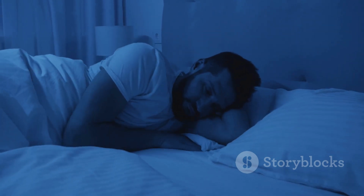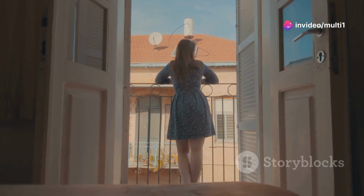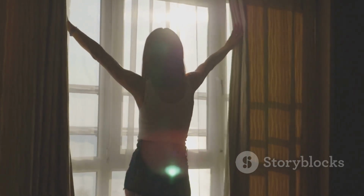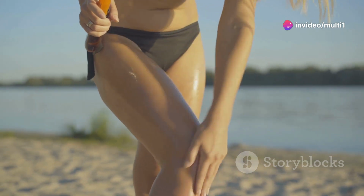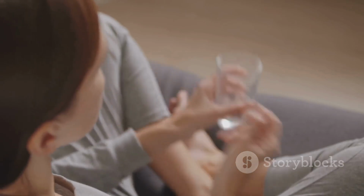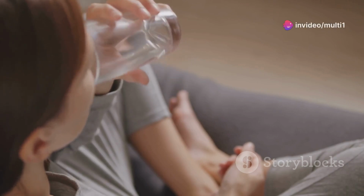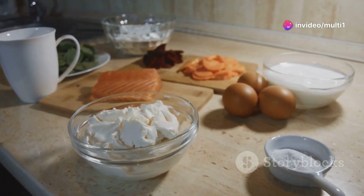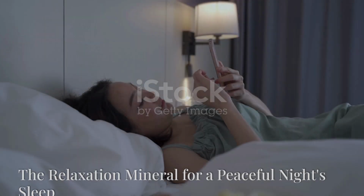and nighttime urination. Now, the easiest way to boost your vitamin D levels is by soaking up some sunshine. Aim for at least 15 to 20 minutes of direct sunlight exposure daily without sunscreen to allow your body to naturally produce vitamin D. Of course, we also need to be mindful of sun protection, so if you're spending prolonged periods outdoors, always apply sunscreen. For those who live in areas with limited sunlight or have difficulty getting enough sun exposure, incorporating vitamin D-rich foods or supplements can be incredibly beneficial. Foods like fatty fish, egg yolks, and fortified dairy products are all excellent sources of vitamin D.